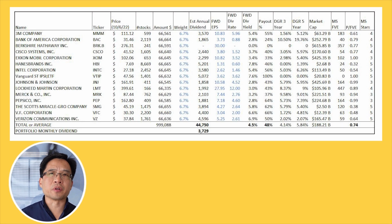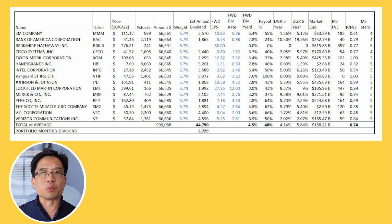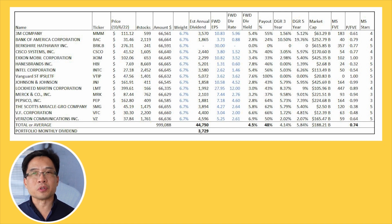Okay, now let's look under the hood to see what's in the portfolio. There are 15 equally weighted positions. And by the way, remember to stick around because at the end I'll be showing an alternate portfolio using 4 ETFs. So let's go forward.